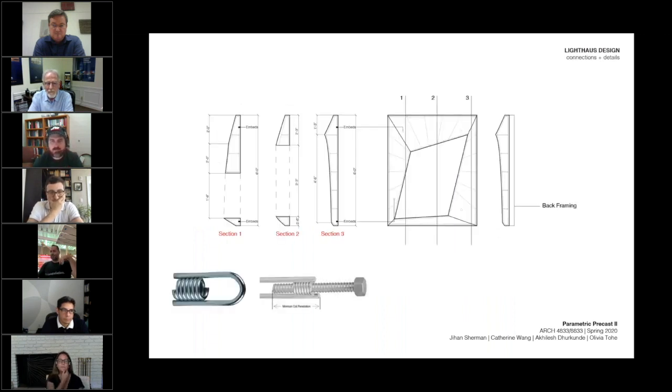So then COVID hits. We were supposed to build full-scale mock-ups. COVID hit, so we said, okay, how do we deal with that? Well, rather than working as a team of 3 for each project, let's have them each do their own take on how to do a set of detailed shop drawings and develop a method of making that panel as a virtual exercise or a virtual mock-up.